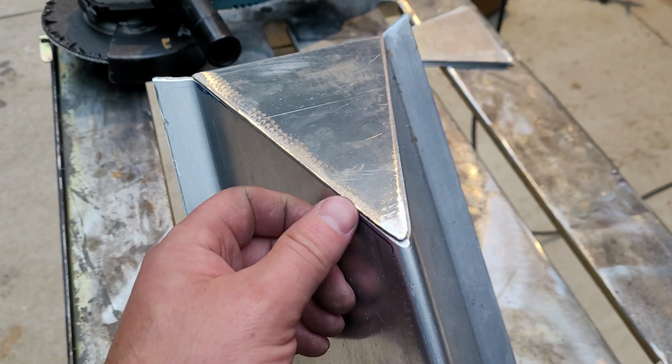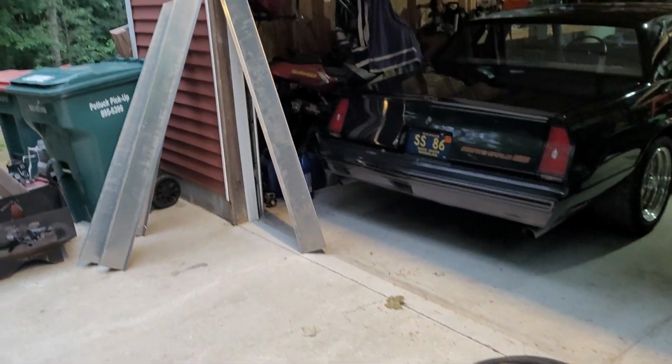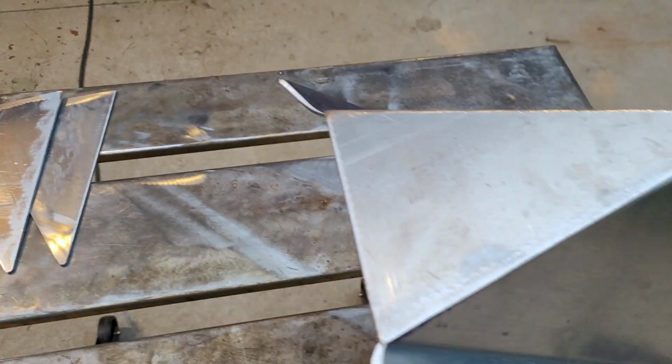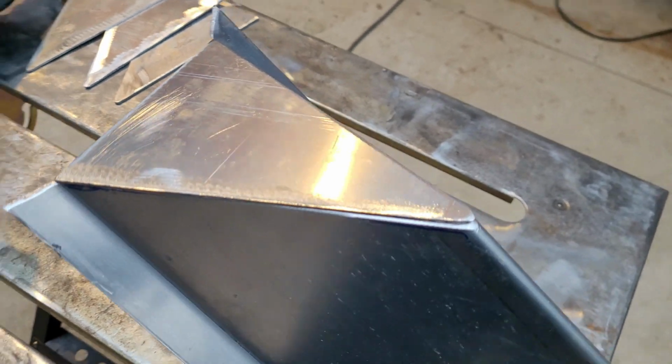But man, this thing makes such a beautiful part, and I needed 4 identical ones for the rest of the strakes sitting over there. So it works perfect because you draw one up, it automatically cuts 4 out of the program, and this thing is looking like $1,000,000.